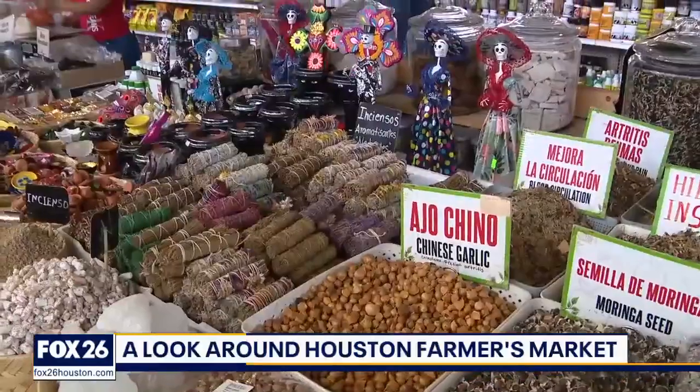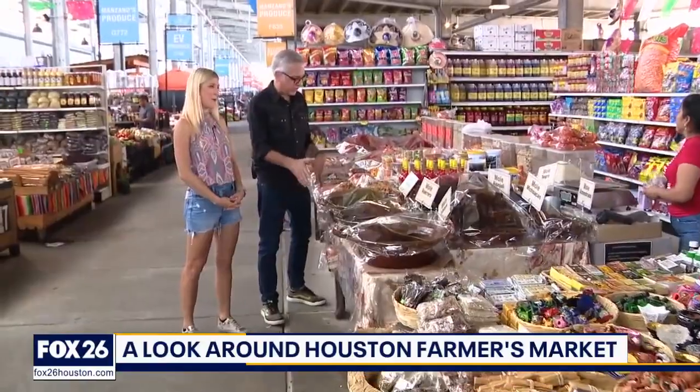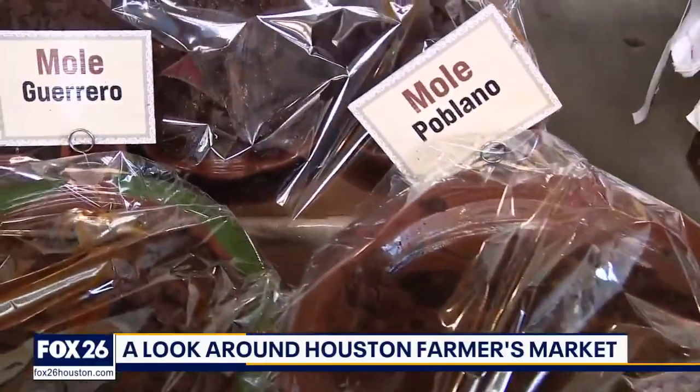This is like the Ozempic Natural is available right here. One of my favorite things in the world is mole. And you've got the really good fresh stuff right here. So you've got your Guerrero, Poblano, Michoacán, so that's from the different areas of Mexico.